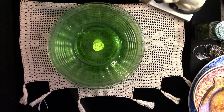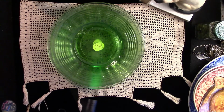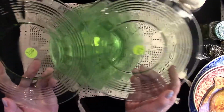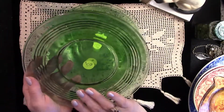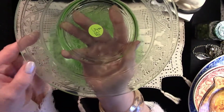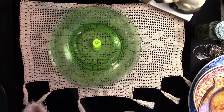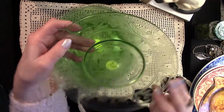Here we have some lovely uranium, and my batteries are running low, but they glow quite nicely. I paid $2.50 for each plate. This, I believe, is the wagon wheel pattern. And then the other plates underneath are shamrock. And uranium glass came about in the 1800s and was kind of phased out during the war. And then uranium was allowed only commercially used in the 50s. So the 50s pieces are much rarer than the earlier pieces. I believe this is an earlier piece.